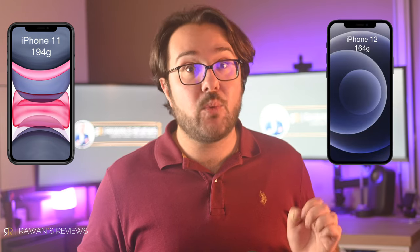Now, I do remember when I got the iPhone 12, I was upgrading from the iPhone 11. The phone dimensions were very close, but my first reaction was, whoa, that phone is so much lighter. And they actually weighed slightly different. The iPhone 11 weighed 194 grams. The iPhone 12 weighed 164 grams. So there was 30 grams difference. Seemingly nothing, but it was significant enough to instantly feel the phone was way lighter.